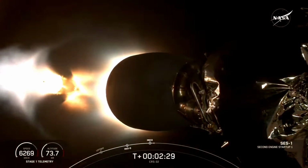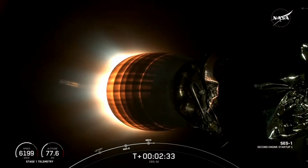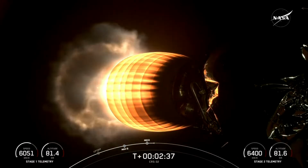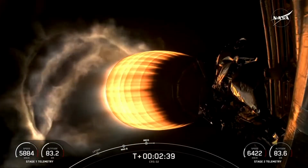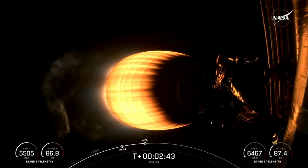MVAC ignition. Stage 1 boost back startup. Wow, beautiful views from the first stage and second stage camera. You can see the first stage leaving in that view. And as you saw and heard, those events just happened.